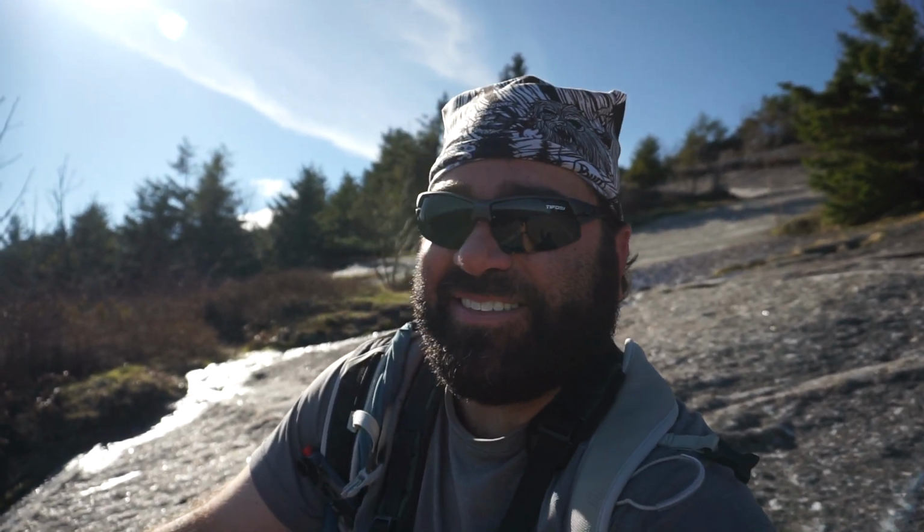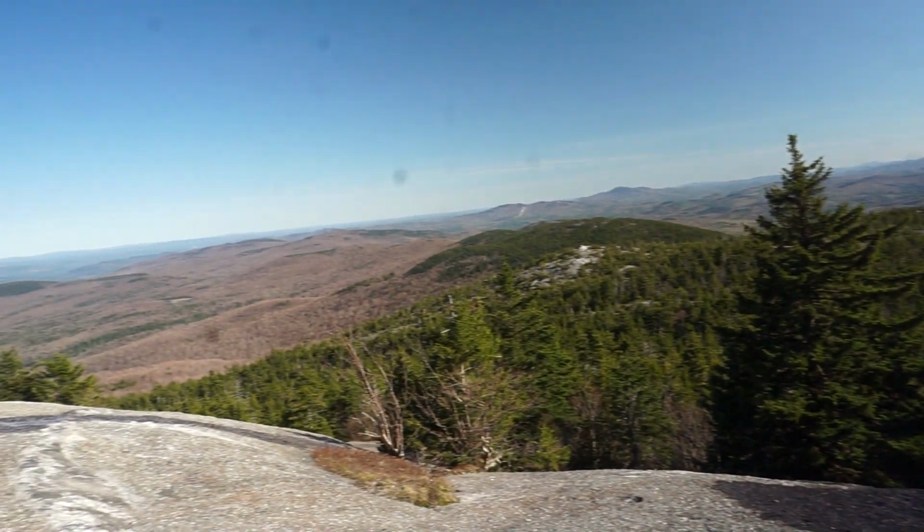Some of those scrambles, he jammed my leg in to hold me from going back down. Oh, what a fun hike this was, though. Oh, I'm out of the wind. I got a great view. I'm gonna have a little snack right here.